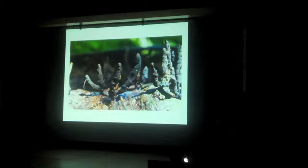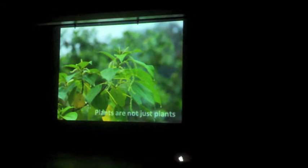So why am I interested in them? Take a moment and contemplate the fact that plants are not just plants. Every plant lives in association with fungi. We know about mycorrhizae, which is kind of the most common symbiosis. But in addition to mycorrhizae, there are endophytes. Every plant studied to date has been in association with fungal endophytes. And largely, the role that they play ecologically, for the plant and for themselves, is fairly unknown.